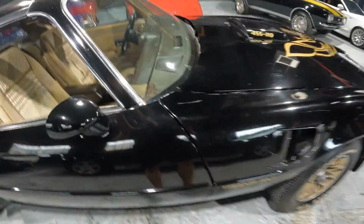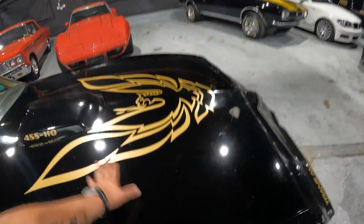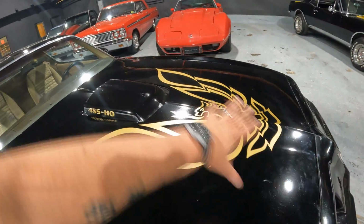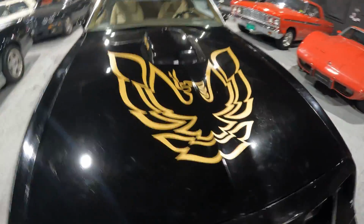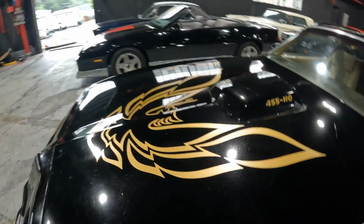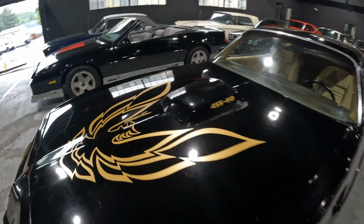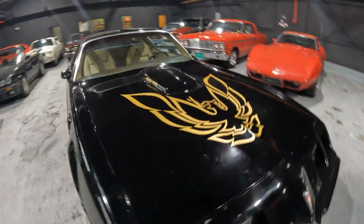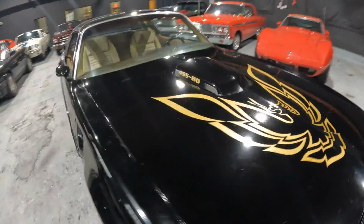Now, included in the sale, I have a full Trans Am Phoenix, or a breathing chicken Firebird, whatever you want to call it. I know some people call it that on the internet. The chicken breathing fire Phoenix. I have a full decal set for this, so once you paint it, you can put that on. This is a little bit smaller than the other one. The other one's a full size.